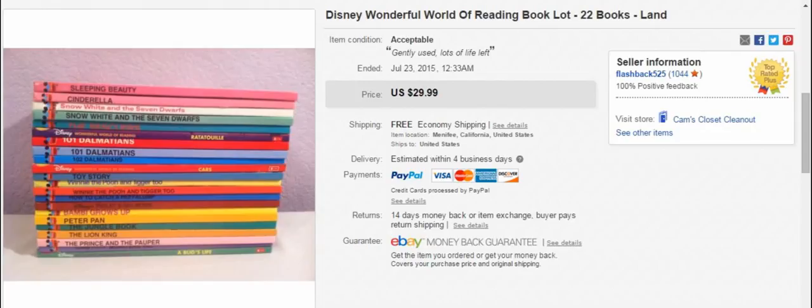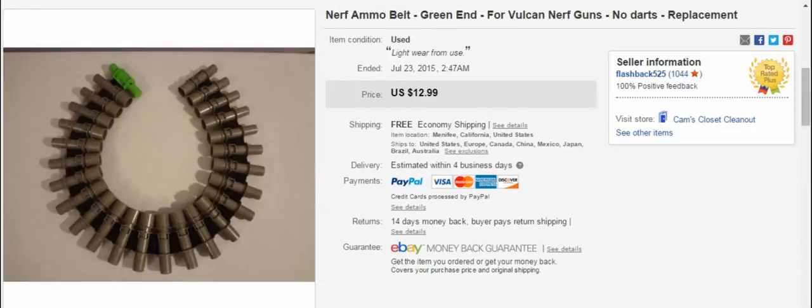Look out for children's books at garage sales. A lot of people overlook them because they're not really Amazon worthy or what have you, but if they have a lot of one specific type of book, like in this case Disney or maybe Winnie the Pooh or Sesame Street or something like that, if they have a whole bunch of them, you can get them for super cheap. I'd look them up on eBay because sometimes big book lots do pretty well.